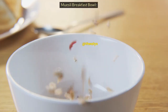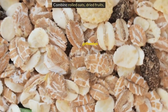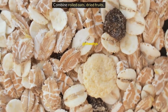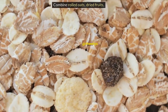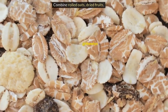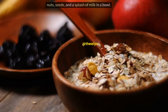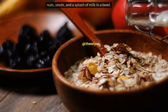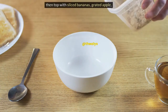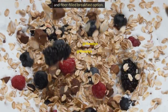Muesli breakfast bowl. Combine rolled oats, dried fruits, nuts, seeds, and a splash of milk in a bowl. Let it sit for a few minutes to soften. Then top with sliced bananas, grated apple, and a drizzle of honey for a satisfying and fiber-filled breakfast option.